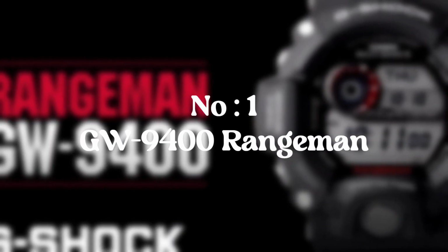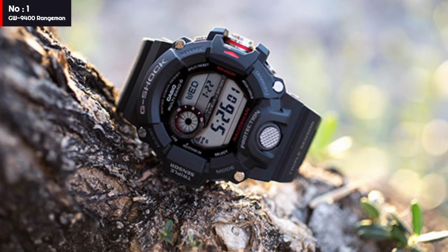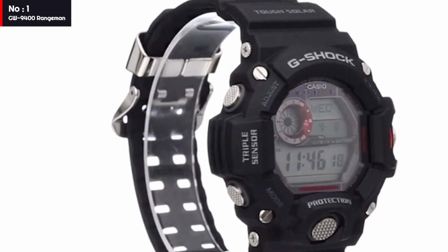GW9400 Rangeman. The G Shock Rangeman smartwatch from Casio is a beast. It dominates your wrist and is large, brazen, and vicious. It is resistant to muck in addition to water and dust.